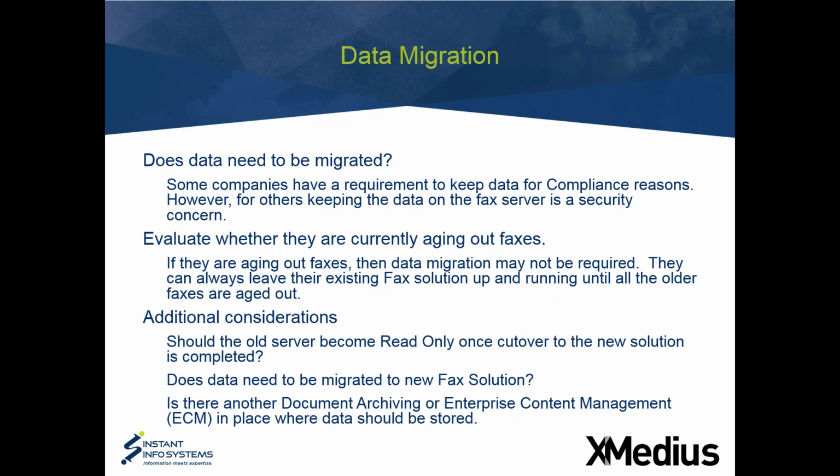Evaluate the aging of the faxes. We've worked with a lot of customers that say, oh yeah, we do need to migrate data, but once we take a look at the actual aging parameters, we may only be keeping the faxes on the existing fax server for only 30 days, for example. So in that case, it may just make sense to let the faxes age out in that particular environment. Additional considerations: do we keep those faxes in that old solution for a certain period of time? Do we migrate the data, or does it actually have to go to a different location, an ECM type of application where the fax really needs to stay for archiving purposes?